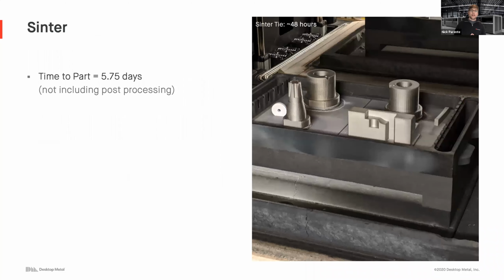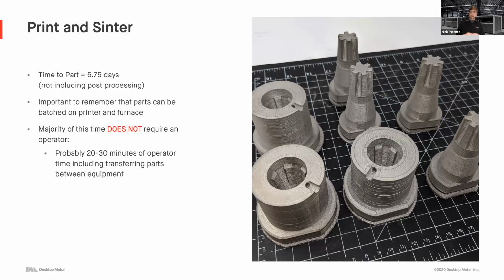Now, factor that in versus sending your finished design to the machine shop, having somebody get ready to put it in the CAM, machine that part out, and touch up any final pieces. If they need to do an EDM process, that's going to be added time. At the end of the day, this 6-day process is oftentimes a lot quicker than the existing machining process. And the big thing is all of that was done with no operator. They upload the file, click print, and all you have to do is move it from the printer to the furnace. That's the only hands-on part you're really working with.